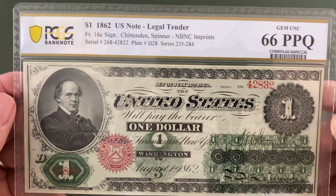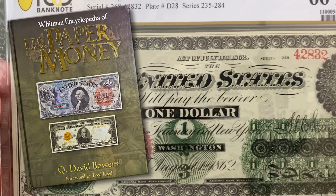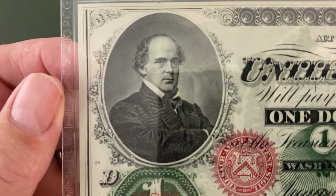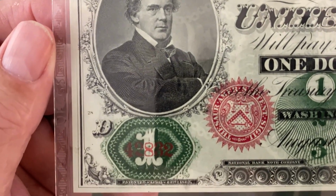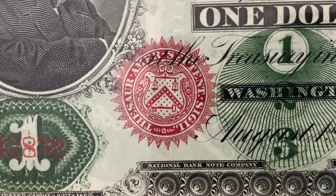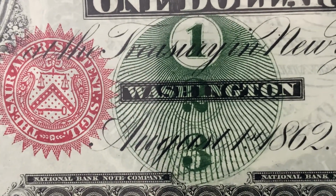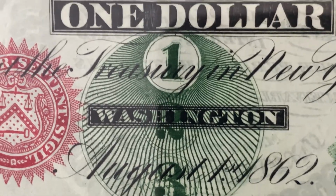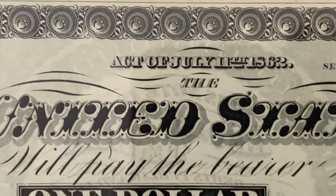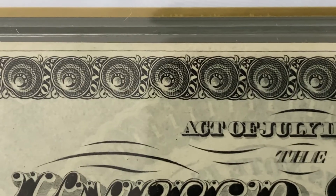This banknote is Friedberg number 16C, and according to the Whitman Encyclopedia of U.S. Paper Money, published in 2009 and now out of print, 4.9 million notes were issued. An estimated 28.3 million Series 1862 $1 legal tenders were printed for all 10 Friedberg numbers. It's almost impossible to calculate the estimated survival rate, but there have been over 1,100 FR16C notes graded between PMG and PCGS Banknote. FR16C was issued between August 1, 1862 and August 10, 1864.